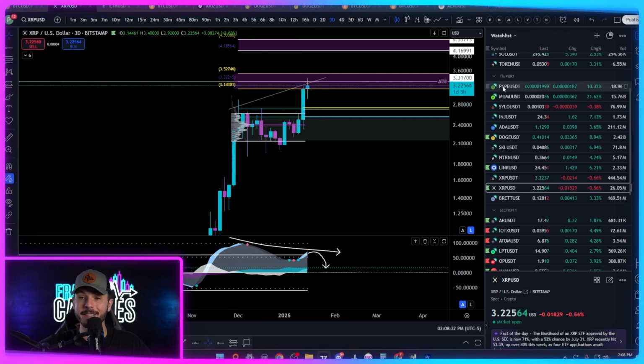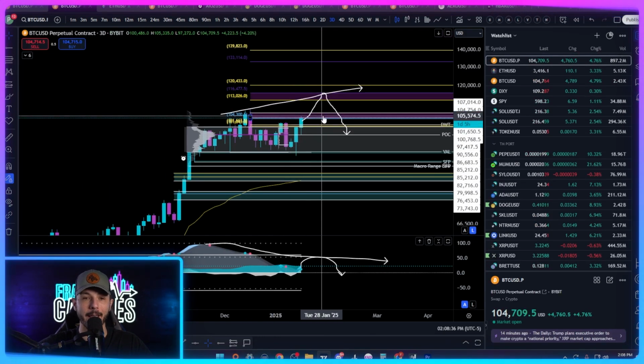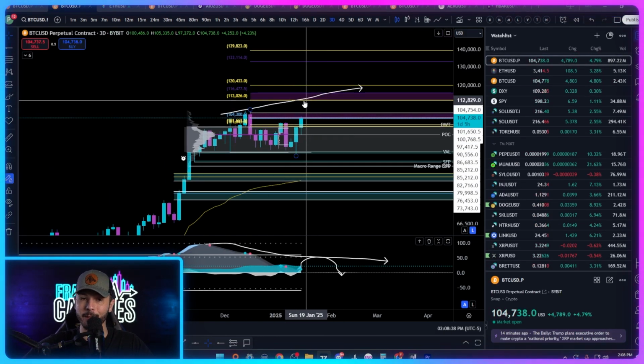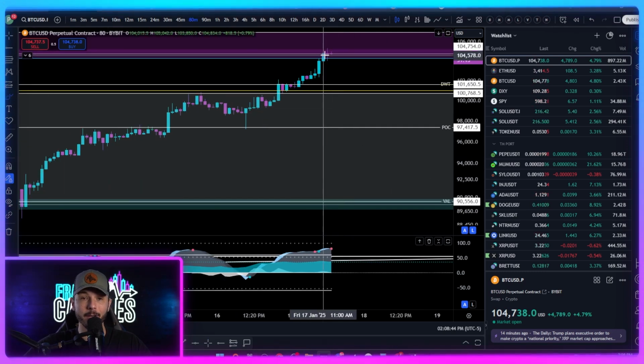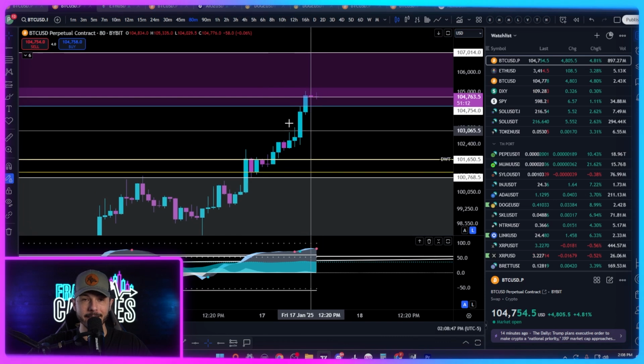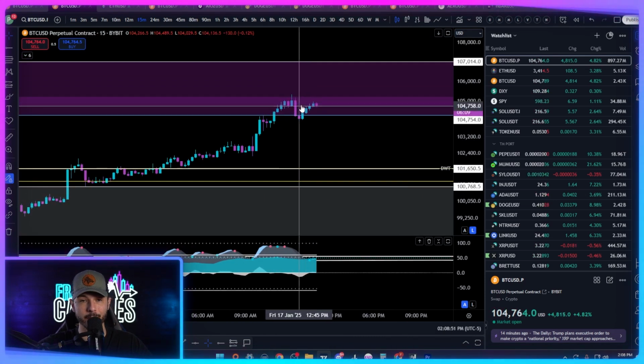So I am doing the same thing here on Bitcoin, trying to front run that bearish divergence to potentially call for a break of the highs. Now, I know that seems really exciting, guys, but you have to remember this is key resistance. So we are going to be looking for short confirmations up here. I'm going to break down the lower time frames for you guys really quickly. We don't necessarily have a ton of bearish confirmations just yet.